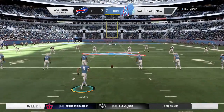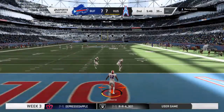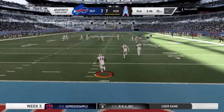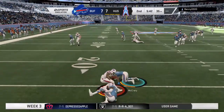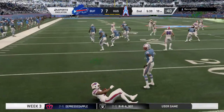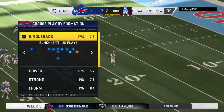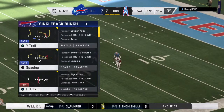So all even at 7 now as they kick it away. That'll be taken in the end zone, and he'll take it back to about the 19-yard line. Here we go. The Bills take over 1st and 10 at their own 19-yard line.